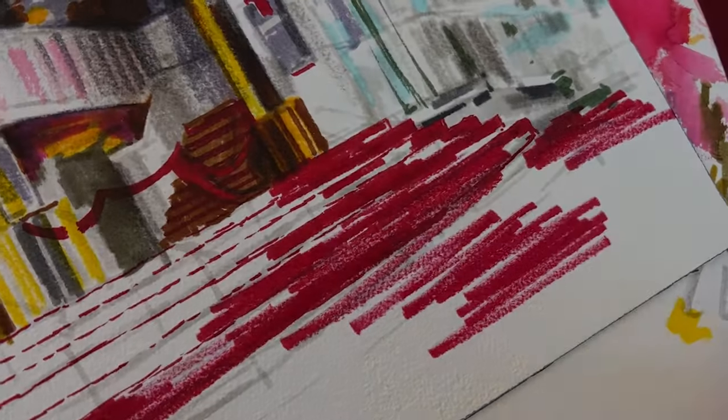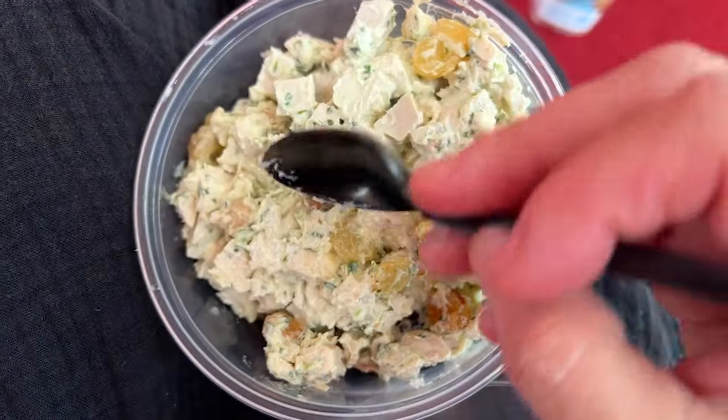You know, when I'm painting, I know that I'm going to get stuck somewhere with nothing to eat. So I always bring minimum two meals with me.